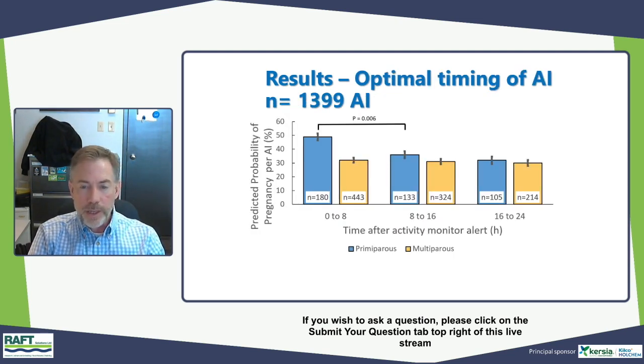Last but not least from this study was the timing of insemination. So here, sort of an on the one hand, on the other hand set of results. The yellow bars represent multiparous cows, so second, third, fourth, fifth lactation. And I guess the good news was there's some latitude in the timing. So whether semen went into cows within 8 hours of the estrus alert, 8 to 16 hours, or 16 to 24 hours, the pregnancy per insemination was equally good, or if you're a bit more cynical, equally bad, because they were all in the low 30s. Nevertheless, it seems there's some latitude on timing there. Once a day action looks to be a viable option.